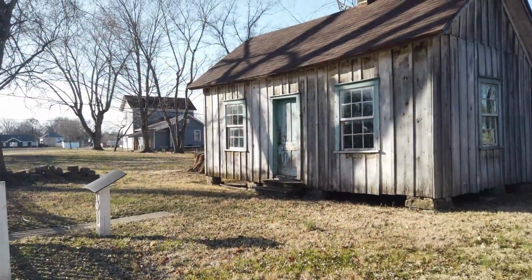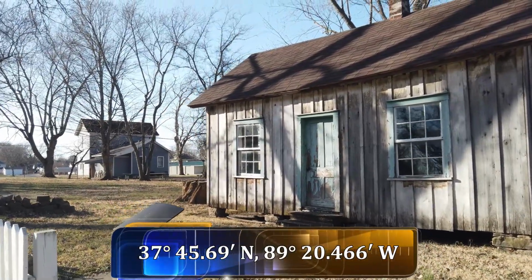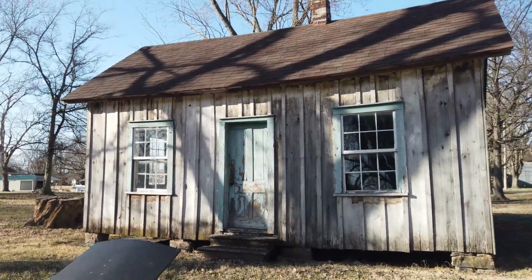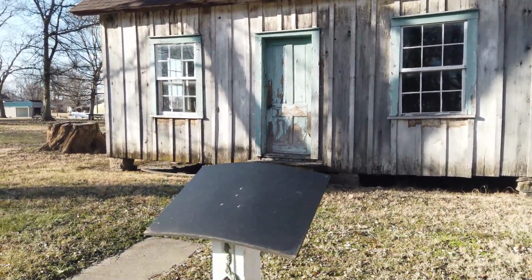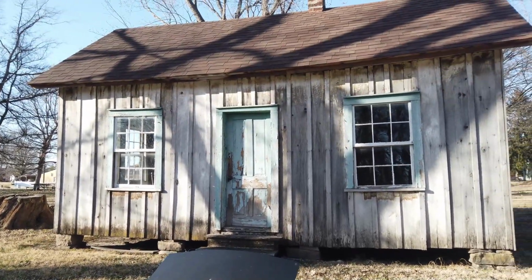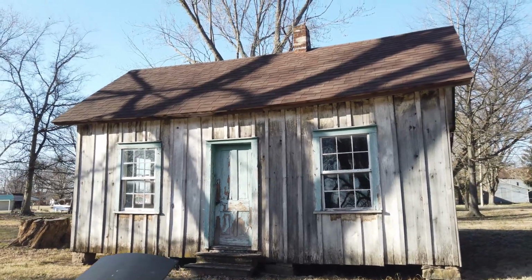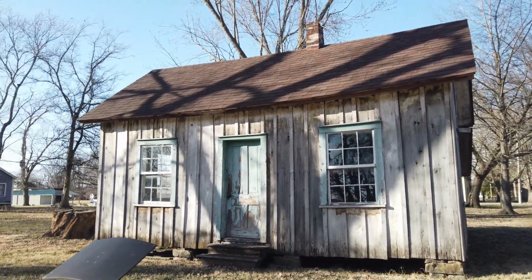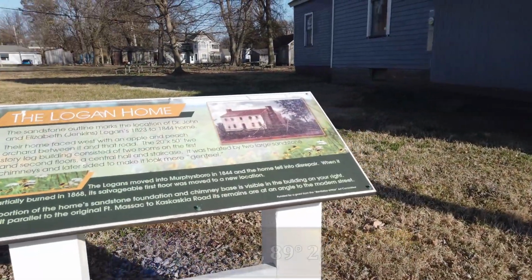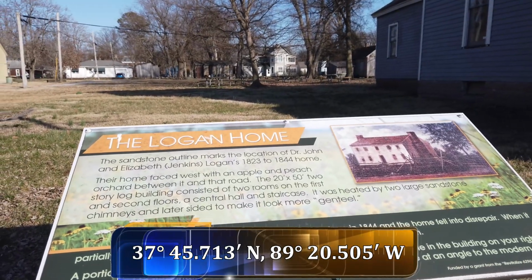Okay, we are in Murfreesboro, Illinois, outside the Logan House in the Logan Historic District. And this marker is missing right there, but it's supposed to be the Dalton House. So I don't know if we'll be able to find any information on that, but we're going to show you the building anyway. All right, continuing in Murfreesboro, Illinois, outside the Logan Museum.